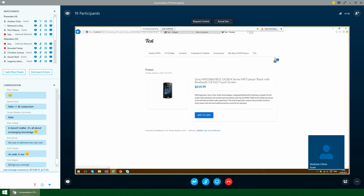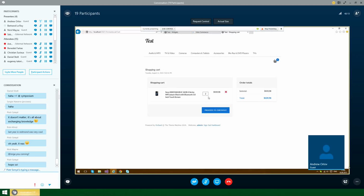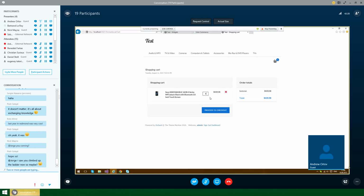Add this product, and as you can see, we've got this product already in the shopping cart. So I've added just another one and go into the shopping cart. So as you can see, the quantity of line items increased, and you can change it this way. After losing focus from this text field, all subtotals will be recalculated. Okay, so for now we will proceed to checkout.